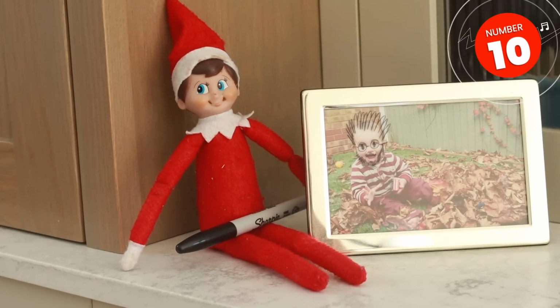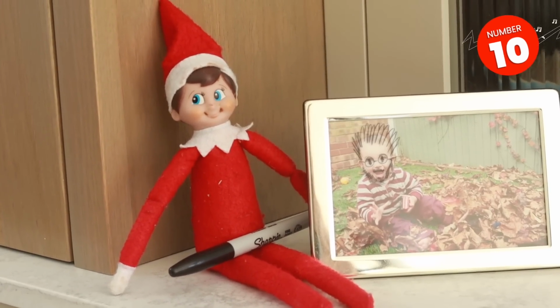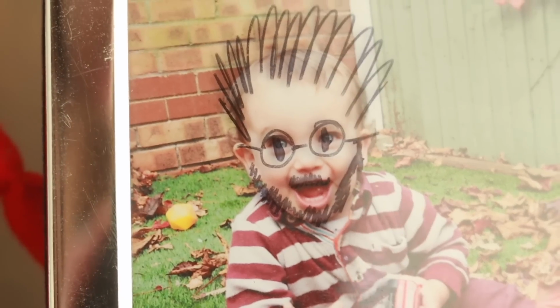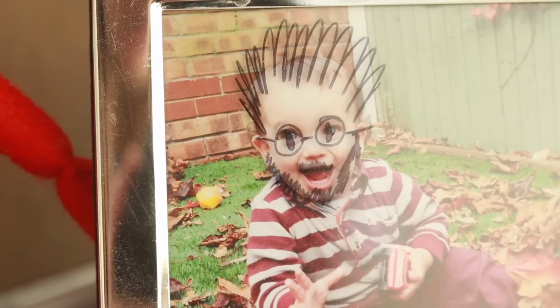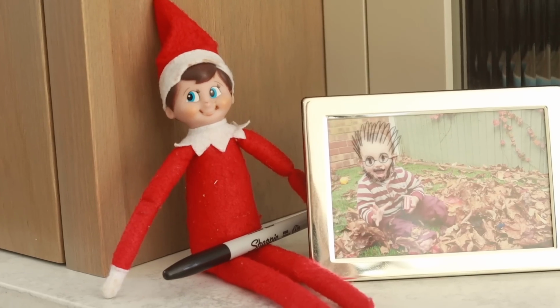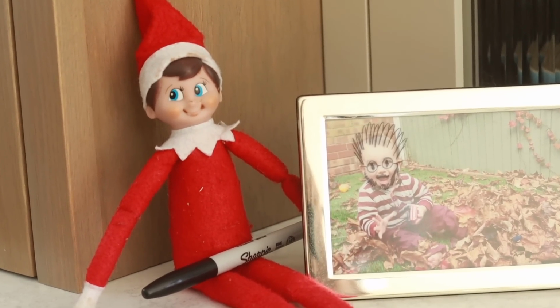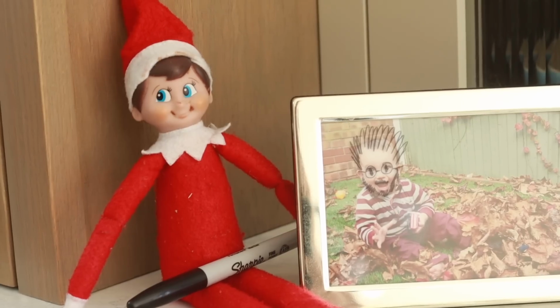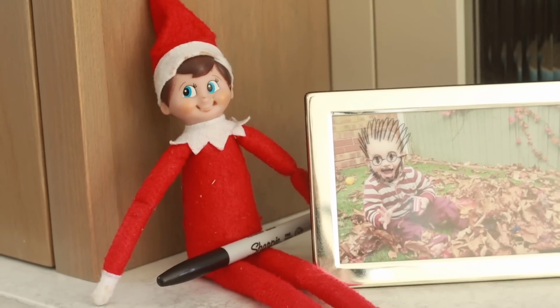And sticking with that naughty theme, they're actually quite cheeky, aren't they? One day we came downstairs to find an elf had actually drawn on a picture of Jackson. He drew hair, glasses, mustache, a beard as well. But I think he actually did it with a whiteboard marker, not a Sharpie, because it did wipe straight off again. So yeah, the kids thought that was pretty funny. And I think in the past they've even done this to family photos of us and put glasses on all of our faces.